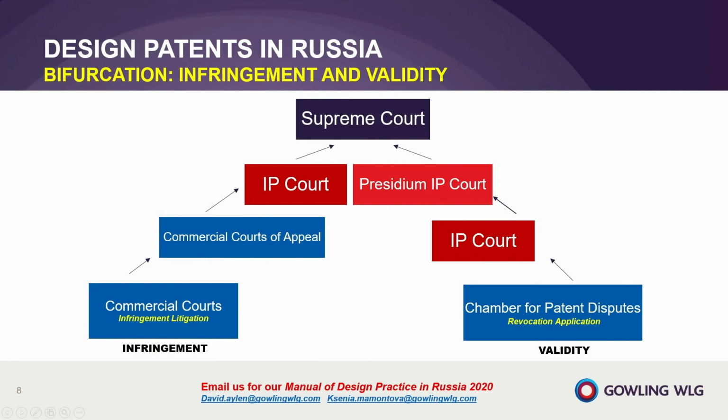I'd like to tell you a little bit about infringement and validity. The important thing to note here is that it's a bifurcated system. What that means is that infringement and validity are tested in separate venues. Infringement proceedings start in the commercial courts and go on appeal to the Commercial Court of Appeal. There's a further appeal to the IP Court and with leave to the Supreme Court.